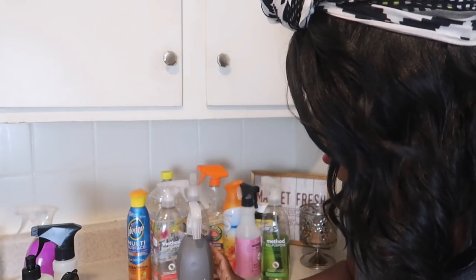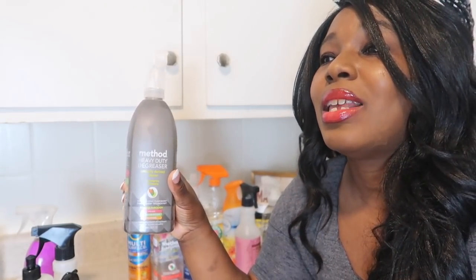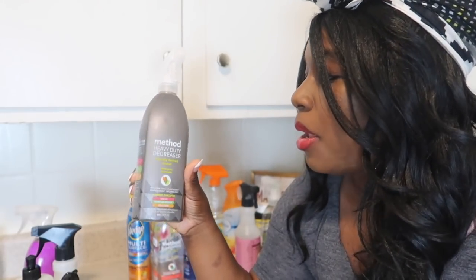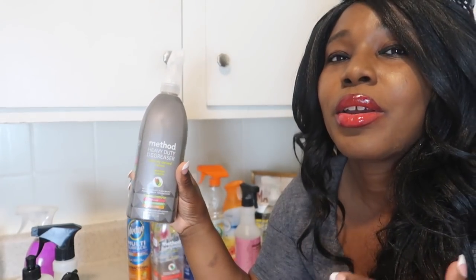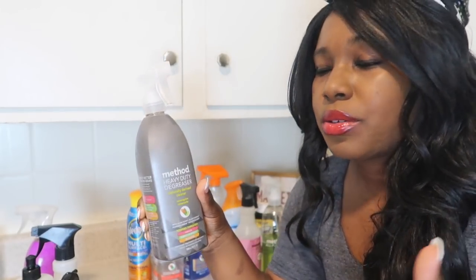Okay, this stuff, Method Heavy Duty Degreaser. I use this on my oven and my stovetop. That's it. It doesn't smell good, and I'm not going to sit here and say it smells so good because it doesn't. But it's Method and it's natural and it's not as strong as many oven cleaners or stovetop cleaners would be. So that's what I use it for.